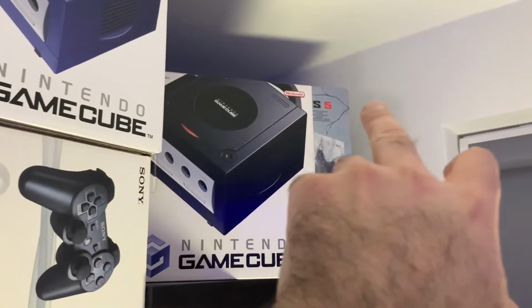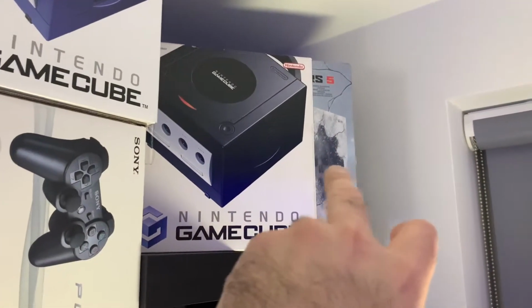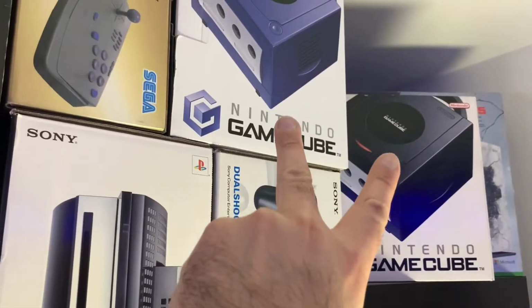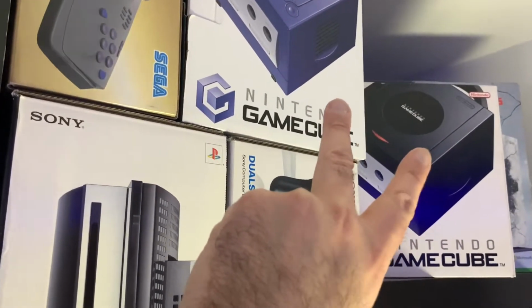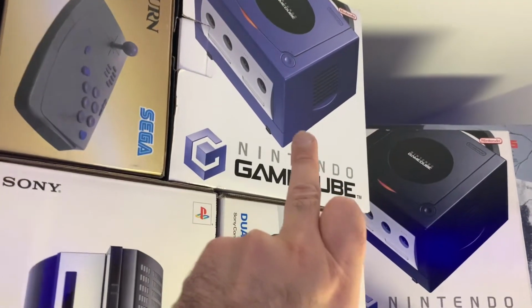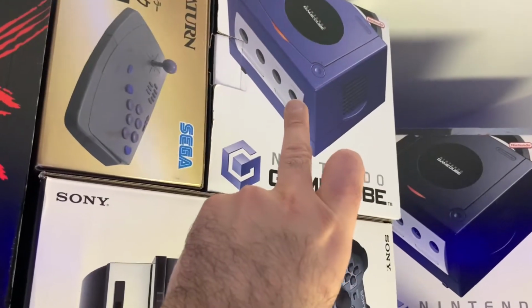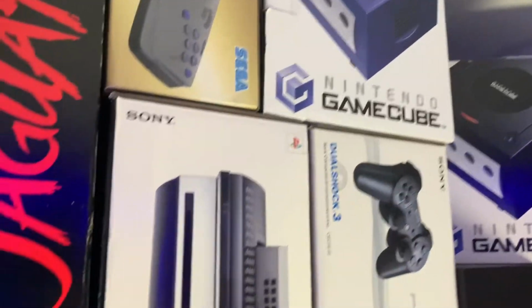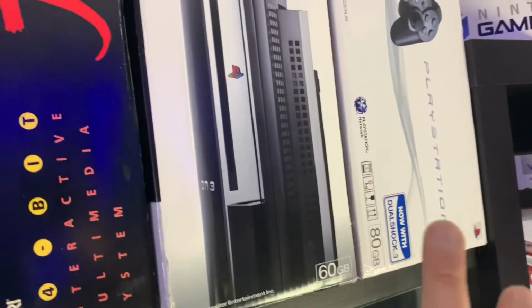Couple of Nintendo GameCubes here. I bought them both new back in the day. Didn't use them that much. I actually sold off the one I was using, and I bought these two, which were dirt cheap back in the day, so I had to buy them off eBay. I think I was collecting for unfashionable consoles at the time, and they were a lot cheaper.